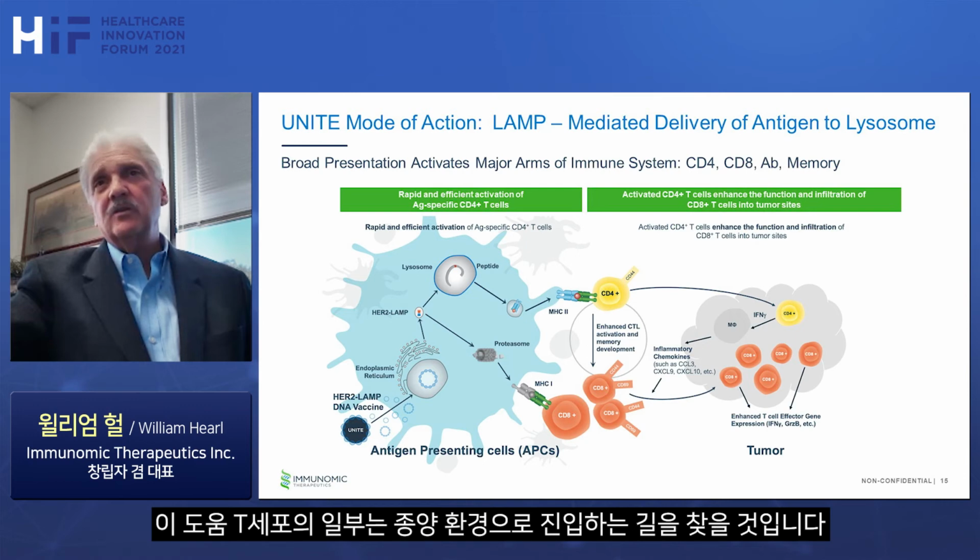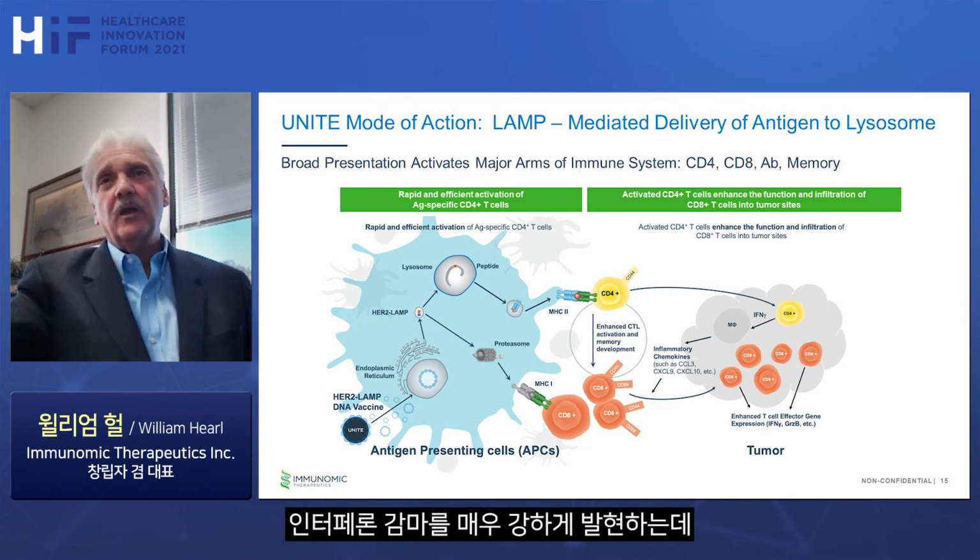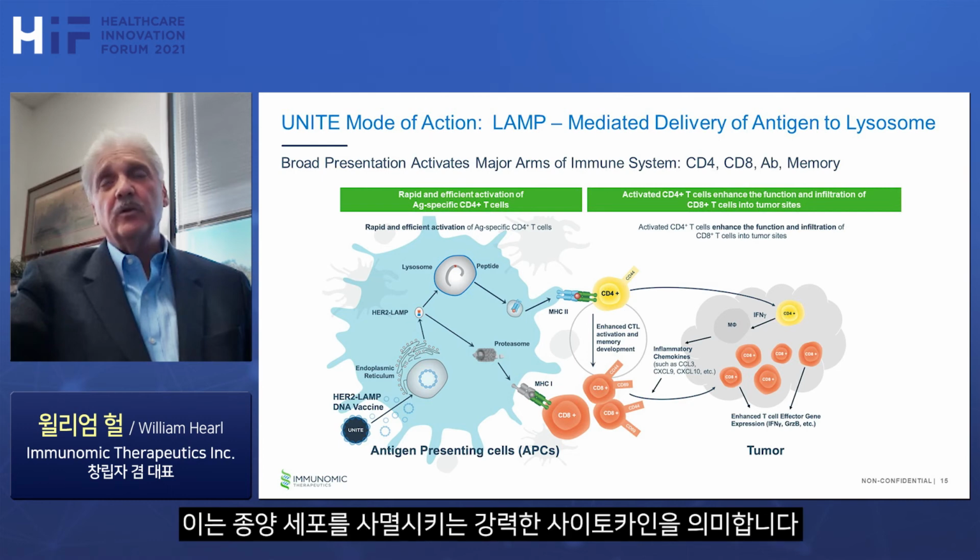A certain amount of these helper T cells also will find their way into the tumor environment, but the largest number of activated cells in the tumor are going to be your cytotoxic T cells, and they are very strong expressors of interferon gamma, which is a potent cytokine that all leads to tumor cell death.